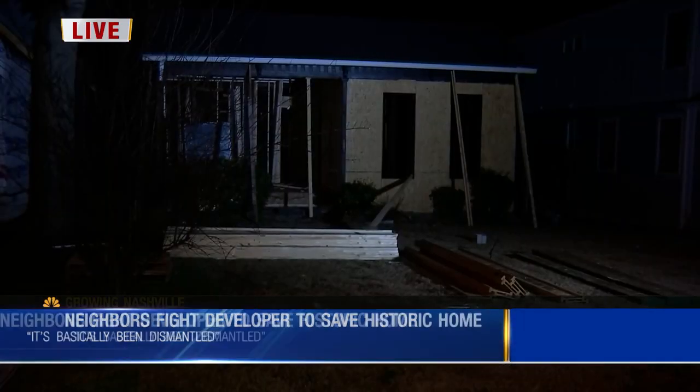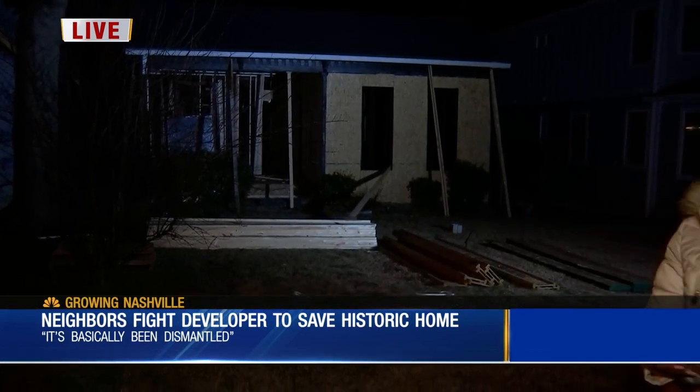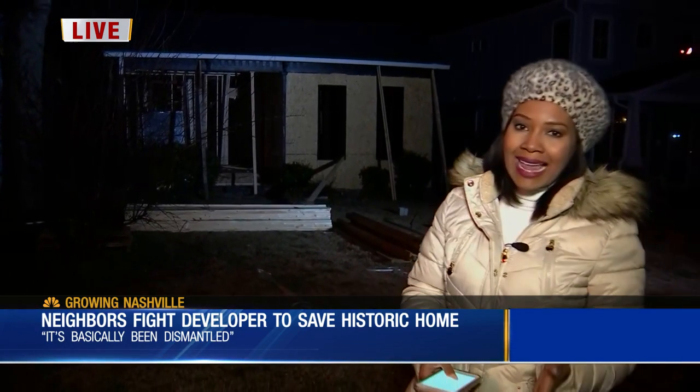Now, I spoke to the Metro Historic Commission, who says they did have to put a stop work order in place for a brief time last week due to some miscommunications on some materials that were supposed to be left in place. But they said that has since been resolved and everything is back on track and that this developer is following the proper procedures.